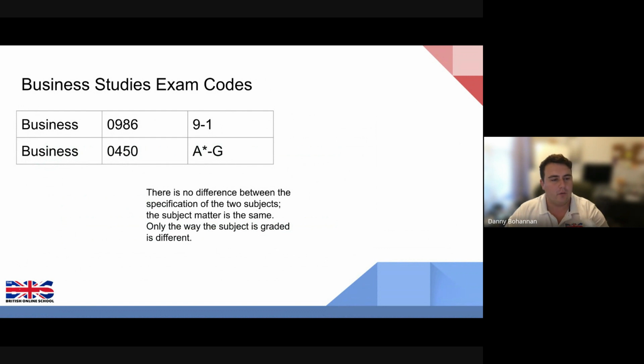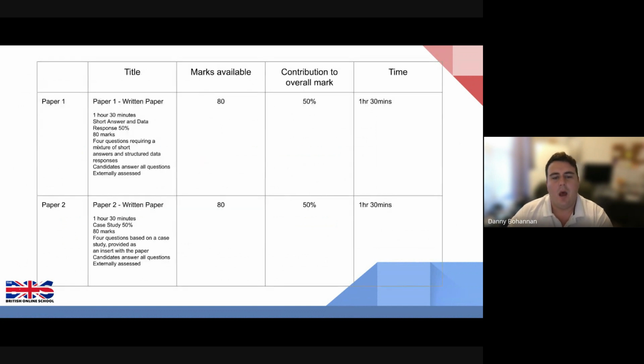So what I'll do, I'll just go through the codes, which you can see there, 0986 or 0450. Once again, no difference between these exams. They are split down into 2 papers, very similar to computer science. They are both worth 50% each, and they are out of 80. So as you can see with paper 1, it is more about short answers and data response. That is 50% of the exam.